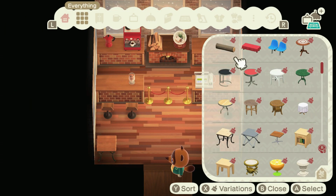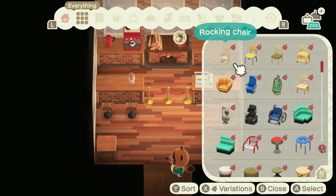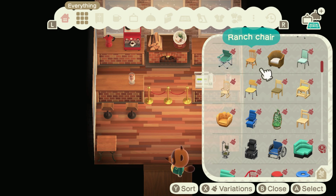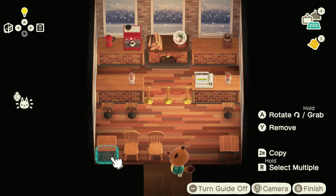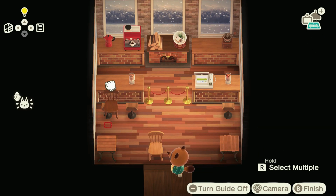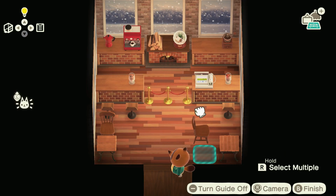Need chairs. What chair do I want to use for these? School chair, simple chair, we'll do the ranch chairs. And can I make these a darker color? Aha! And put that chair there. Chair there.